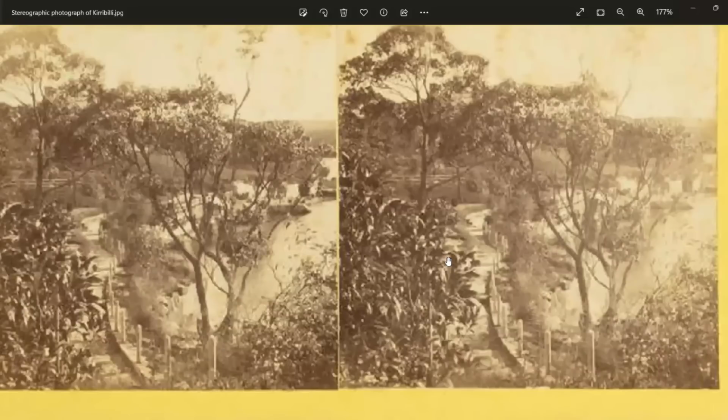This is just Kirribilli. Now, this is like an estate. That's where the Prime Minister of Australia lives. But I mean, I just showed this. This is what they love to show us, right?